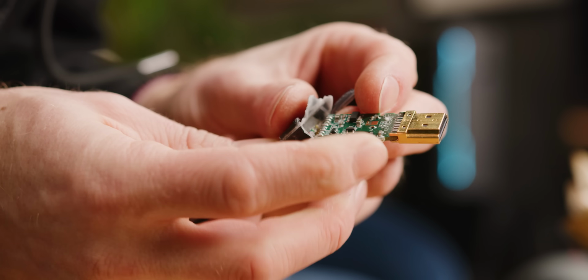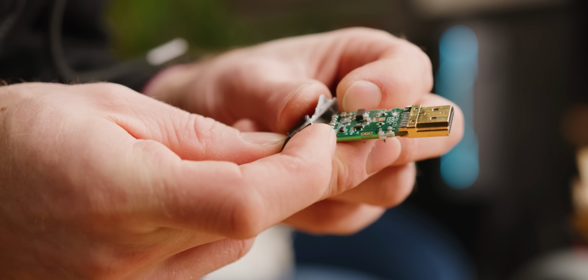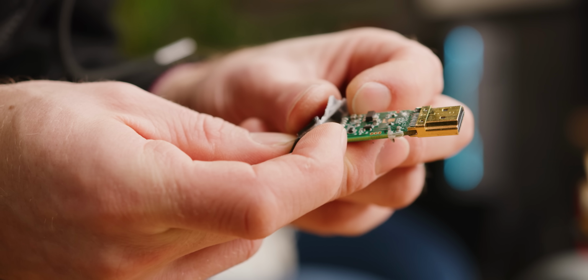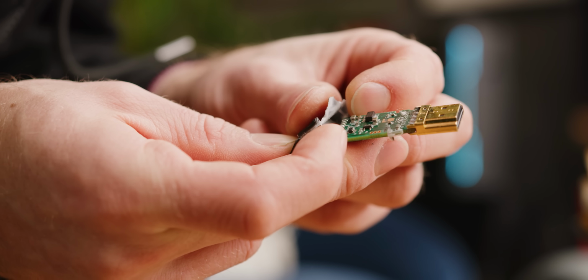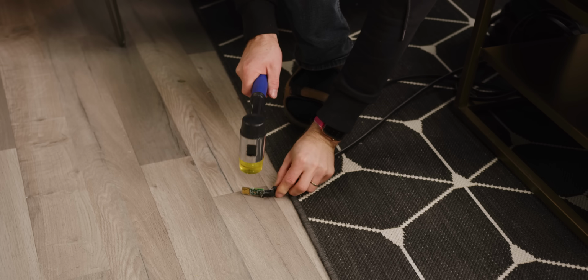So, receiver 5 volt, ground, transmitter 5 volt. I wonder if this is just to do with the RGB control. Actually, that would make sense.